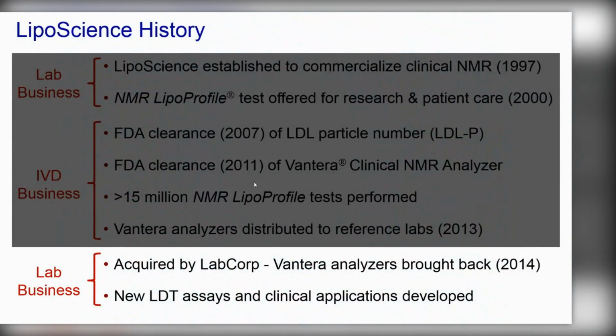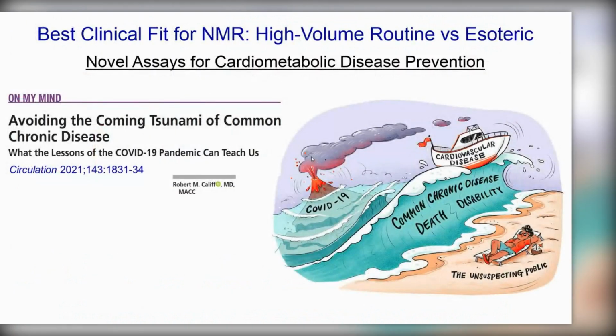So there you have it. But as I said, in 2014, the company was acquired by LabCorp, and their interest was in performing these tests in-house. And so these analyzers that were in these reference labs were brought back. And the main activity since then has been devoted to developing new LDT assays and clinical applications. So I'm going to share some of those with you in the last few minutes.